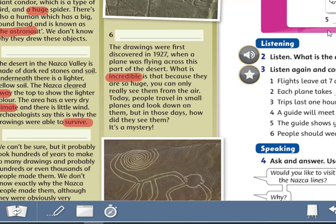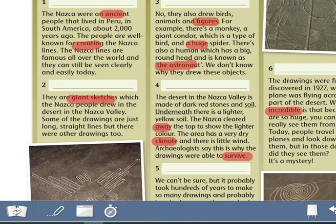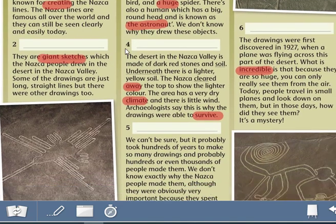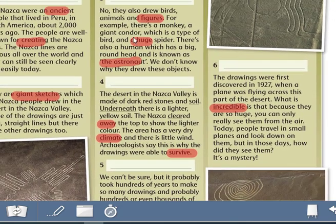Now let's read what I already highlighted and be sure about you knowing some meanings. The Nazca lines were an ancient. We already said that ancient means very old. And here we have known for creating. Creating means for making. Create means make. And giant sketches. We already know the meaning of a sketch, but giant here means very big, very huge. Giant means huge. Okay, here we have the word figures. As we said, figures means shapes. And here we have huge, which means giant. Huge and giant. The astronaut is someone who goes to space.